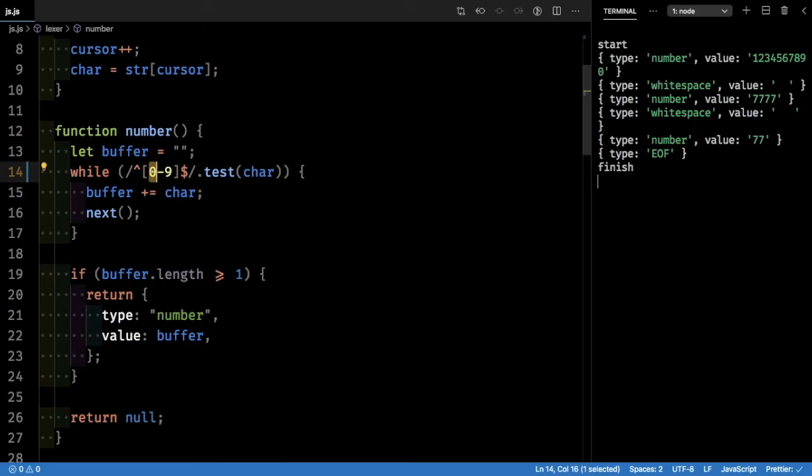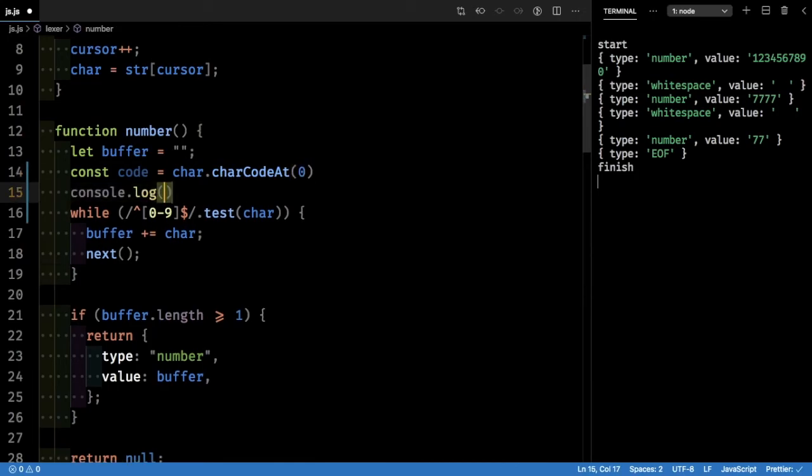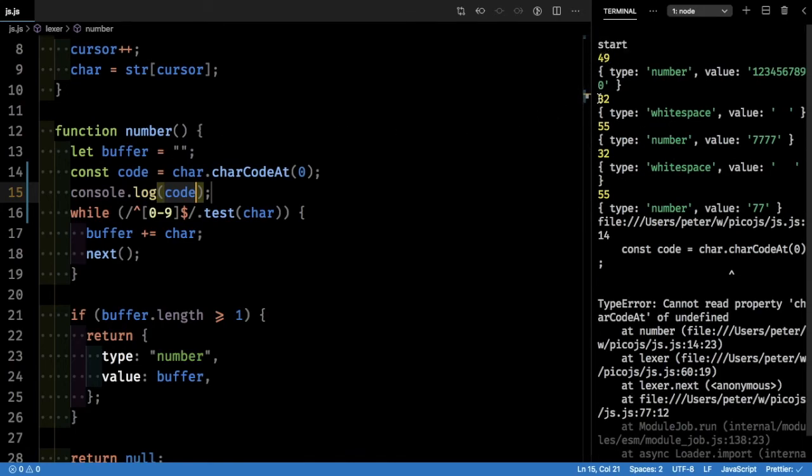It means that the character code from this to this will match the character. We can do the same. We can say that code is character code at 0, and it will give us the code. Let's see what it is. It will be 49, 32. So what's wrong? Cannot read property of undefined? Oh, yeah. Of course. We cannot immediately do this.